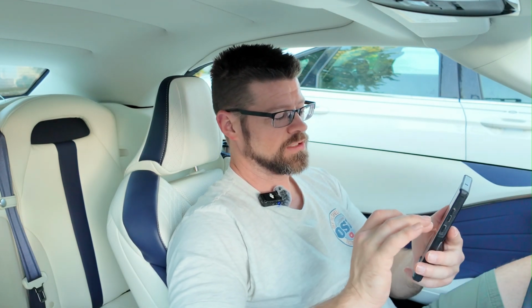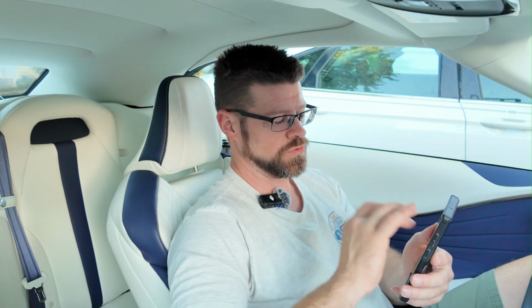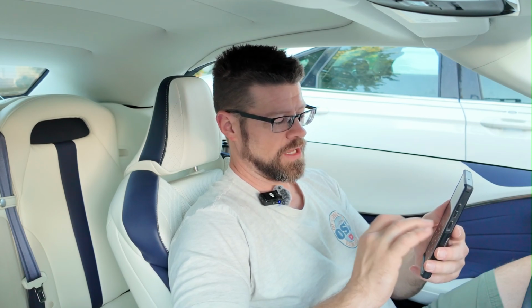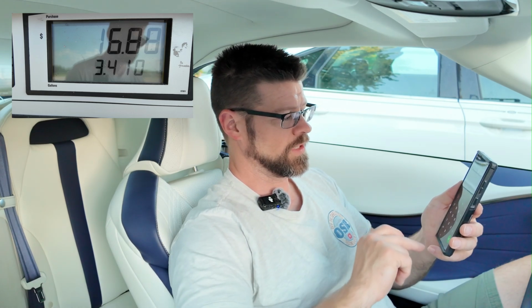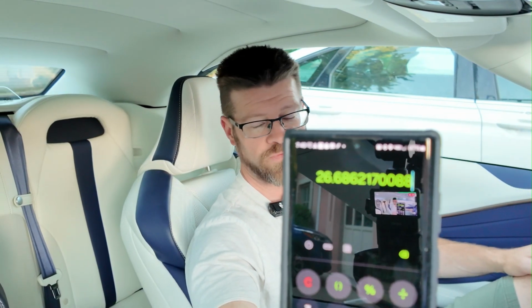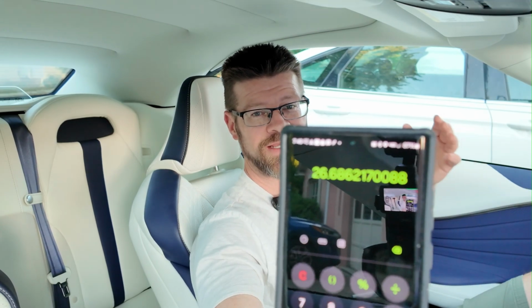So I'm going to get the calculator out right now, and we are going to go to 91 miles divided by the gallons that we put in, which was 3.41, and that comes out to 26.6, or if you want to round out, 26.7. So that is actually even better than what the car says.